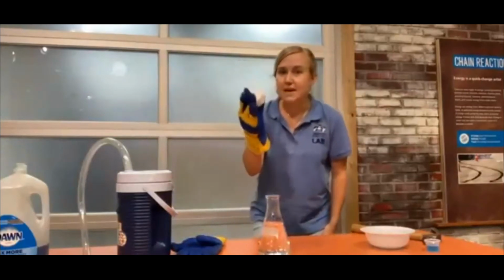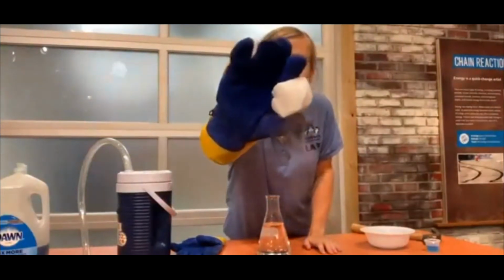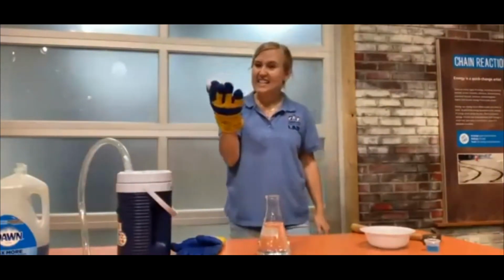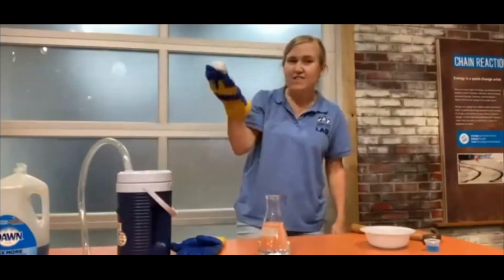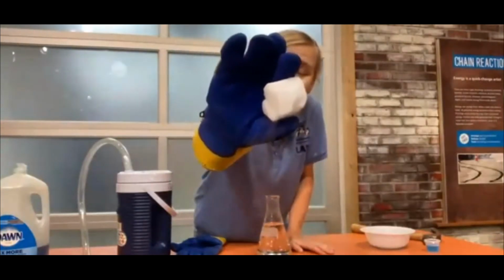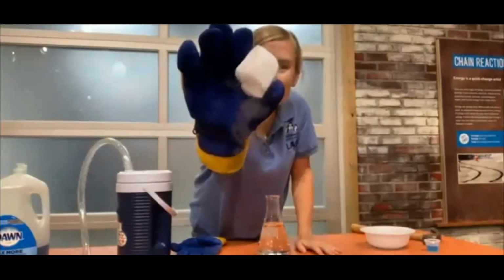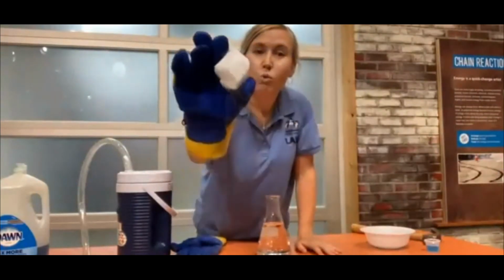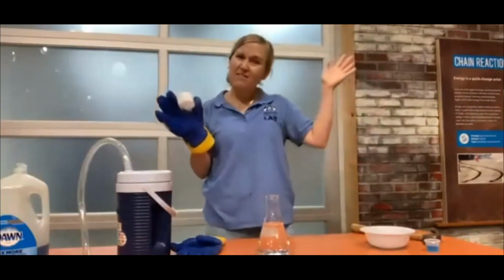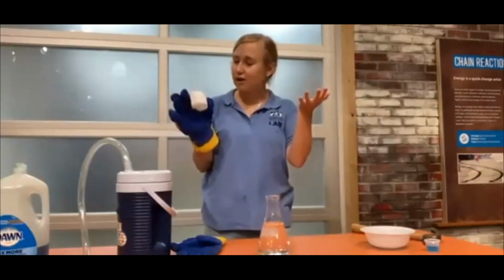Oh, let's see. I have a big piece of it. So this is a piece of ice. But this ice is a little funky. It's a little different than normally when we hold ice, right? Normally if you hold an ice cube in your hand, it is melting, and that solid, hard ice will turn into water. Has anyone ever done that before? Held an ice cube in their hand and noticed it turning into water?